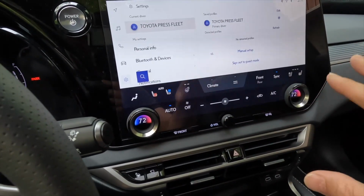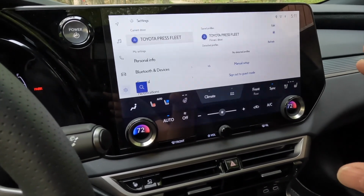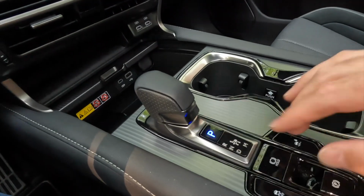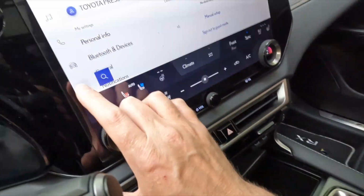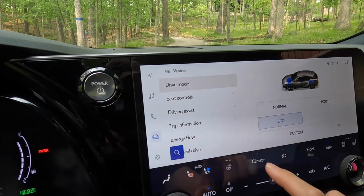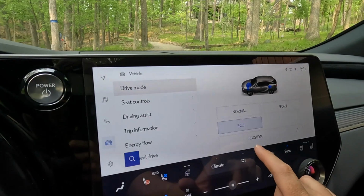Okay, drive modes. This does have drive modes. In fact, it does have an adjustable suspension. So you have real changes in the chassis with the drive modes. But it does not have an obvious button to get to the drive modes. Drive modes themselves are adjusted on the screen here. Go to Vehicle, Drive Modes, and there you have normal, sport, and eco drive modes, as well as custom.